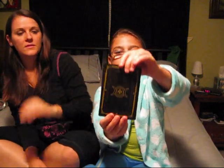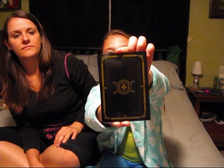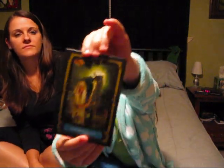Oh, and we didn't show you the back. Oh, yes. This is what all the backs look like. I like it. It's cool. It even has, like, right up here.